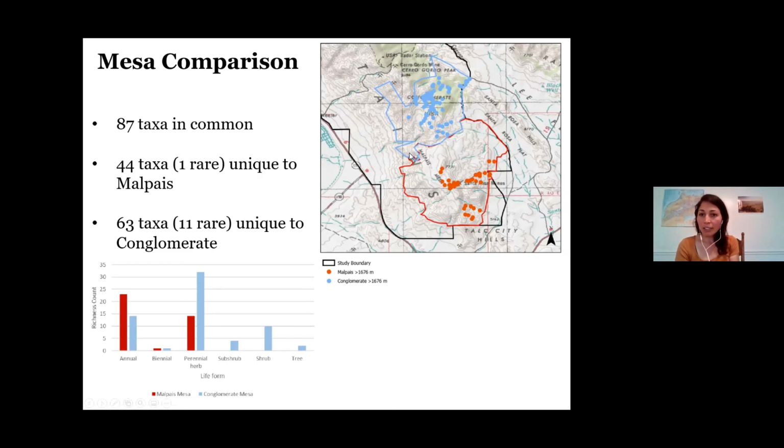There are 11 rare, so many more taxa that are rare here that aren't found on Malpai. And additionally, many more of the ones found on conglomerate are perennial and woody, which are more indicative of a montane type environment, something you might expect. Whereas on Malpai, there's no pinyon, juniper, not a lot of the shrub diversity that you get at conglomerate.